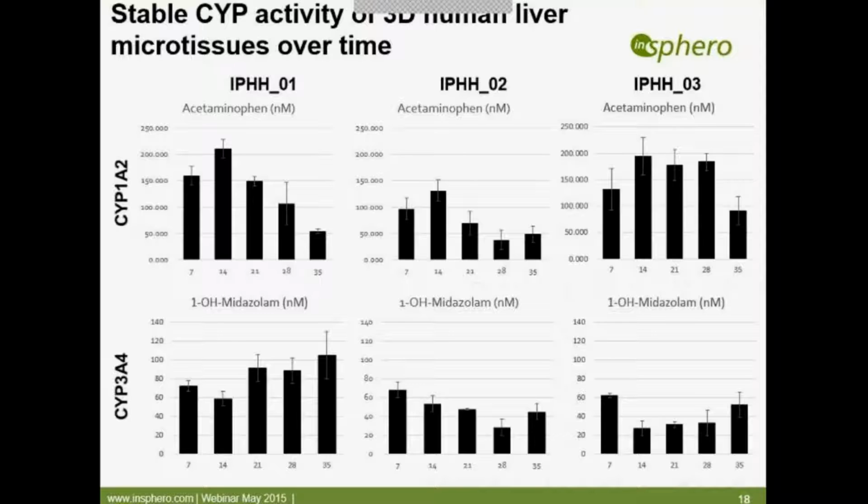When you have a look at the different donors, you can see that they have a different expression profile and activation profile of the cytochromes. For example, for CYP1A2, donor 3 performs best, whereas for CYP3A4, donor 1 seems to be the best or most attractive. So depending on your drug and which pathway it is influencing within the liver, you can choose between several donors and in the end pick the best one, which fits best to your purpose.